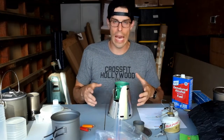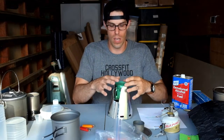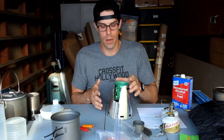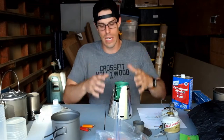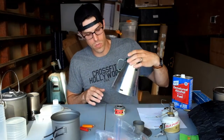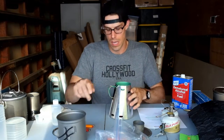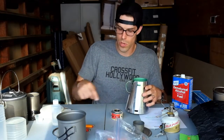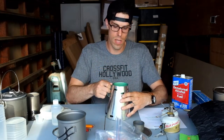So what you have is a windscreen, a pot support, and the other great thing it does is it funnels the heat right onto the pot. So it's very efficient. With a windscreen you have heat escaping up the sides. This funnels all the heat right onto the pot itself. So it's a really cool design. Their titanium ones are a little more durable, but you can get them for any size pot. I'm thinking about getting one for this pot. And so what you do is you pour your alcohol into the stove, you light it, you put the cone over it, and then you put your pot on top.